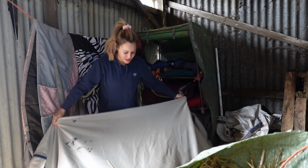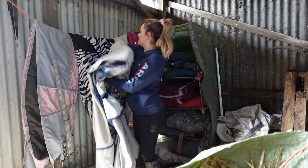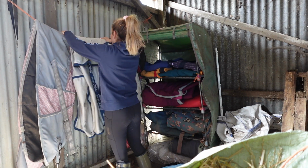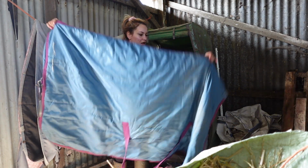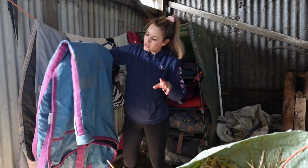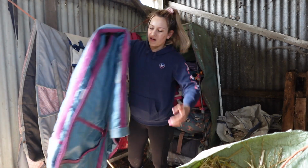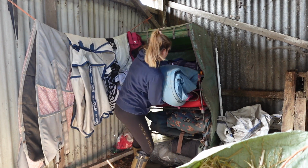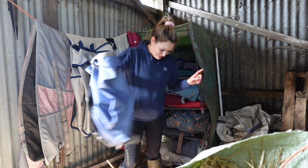This one I bought ages ago from the Derby House website, but it's the Amigo brand. But it's still going strong. It's a really good rug. And then this is the Derby House stable rug that I actually bought. The dust and that hasn't really come off, but the grime and the grease has, so that is okay. And then, oh, the rug part for that is out there.